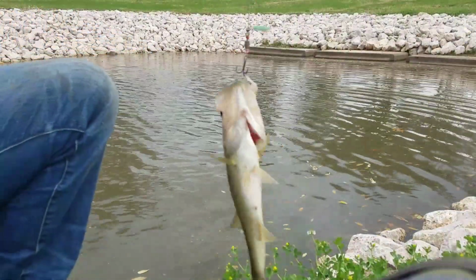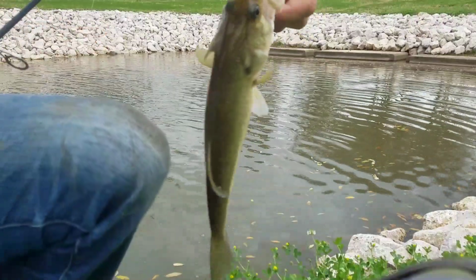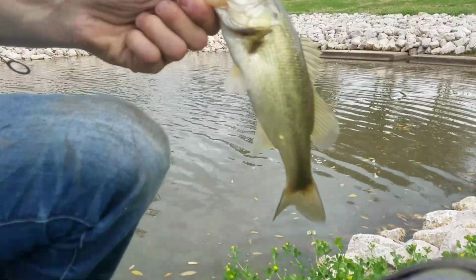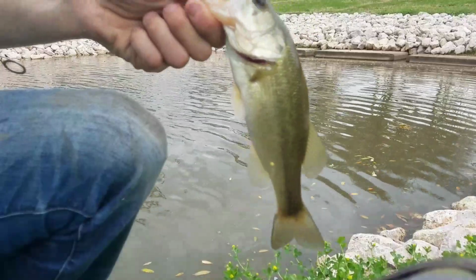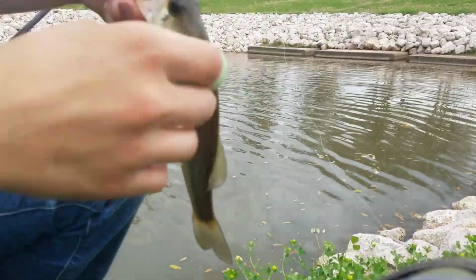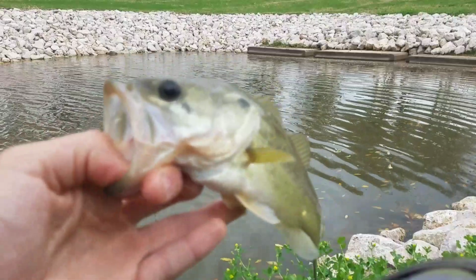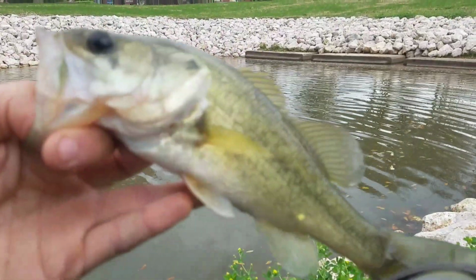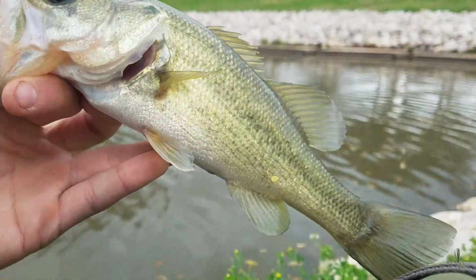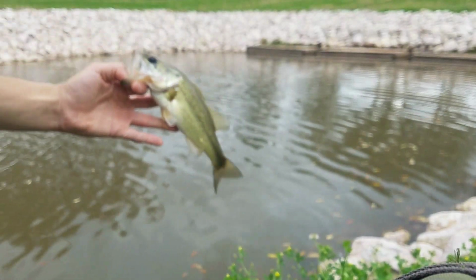Well, I hope that was all on camera. Looky there. Small bass on the Mepps. Oh, hold still, buddy. Get that hook out. That right there is a lure and a half. Can't necessarily say the same thing about a fish, but this is, like our last customer, a very lovely animal. Just great. So let's put this one back.